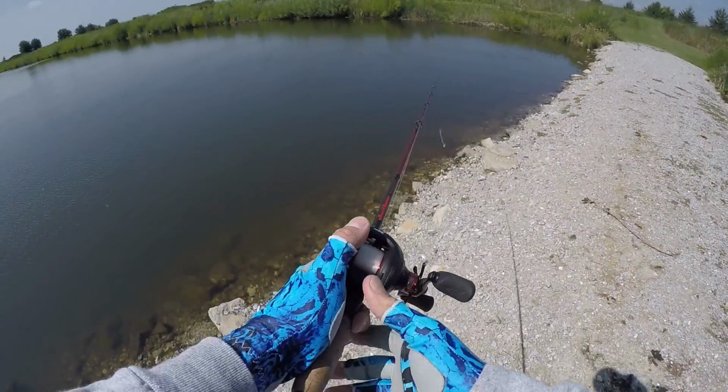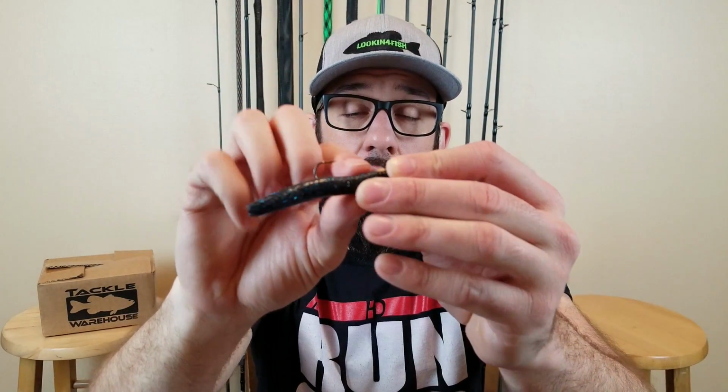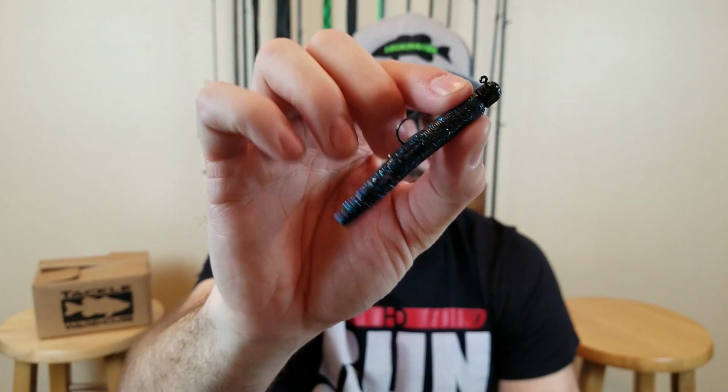And I'm telling you, this thing is killer for those hard bottom areas. If you're fishing like a rocky fishing pier from the bank, where the rocks go out and it's got a little drop off, these things are awesome there. With this open hook, you've got a very good hook up to land ratio because it's a little finesse hook right there. It's easy to penetrate the mouth, and as long as you've got it on the right rig, you're going to land a lot of fish.